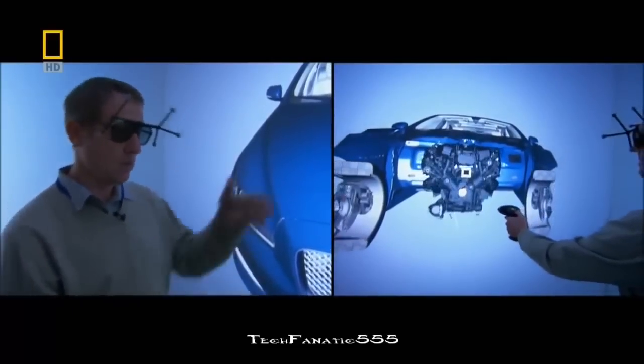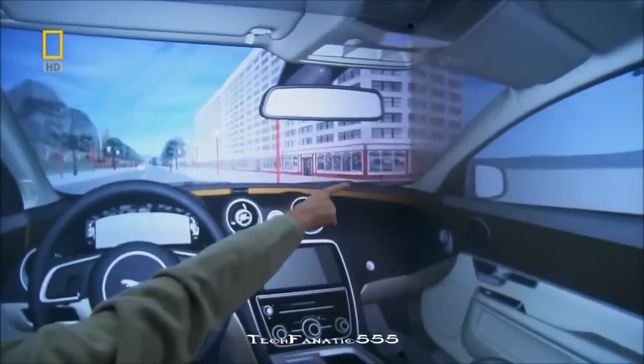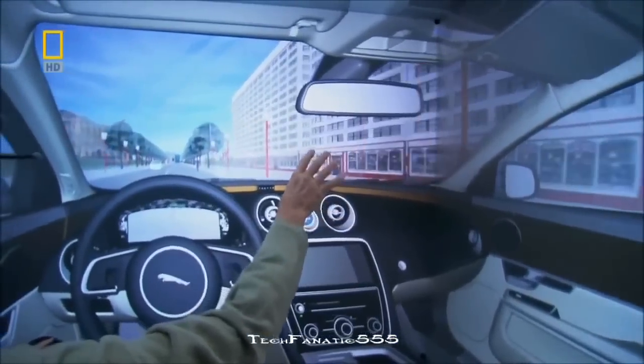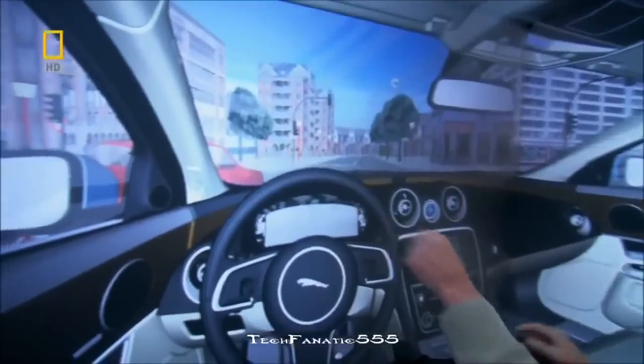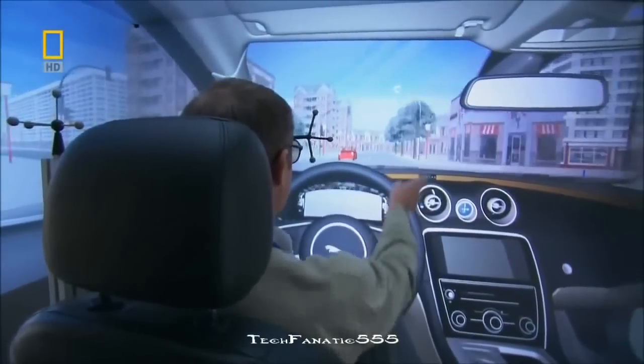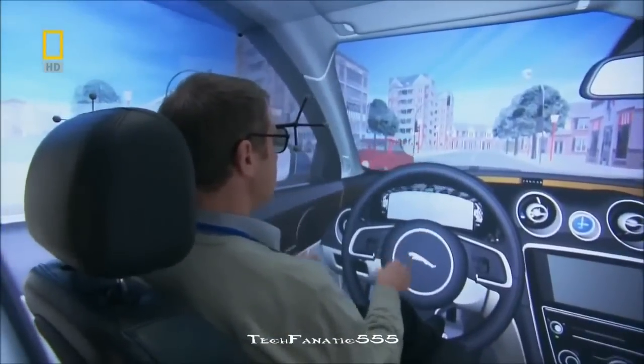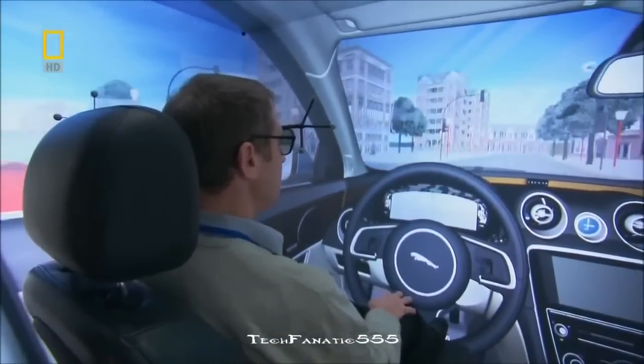So from day one all the way to production, this has been a part of the overall process. Here, designers and engineers experience their creation for the very first time. Well, now I'm sitting inside the driver's seat and we have a little world running around the background. This is the first chance you get of actually feeling like you're driving this vehicle.